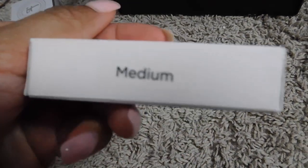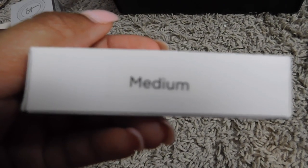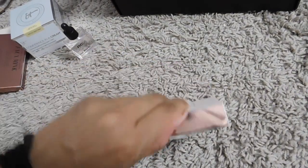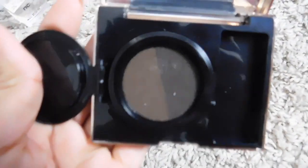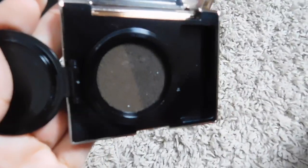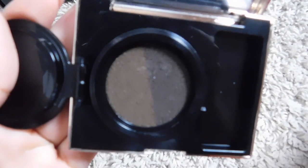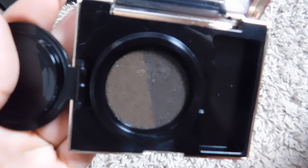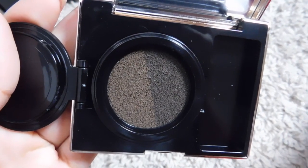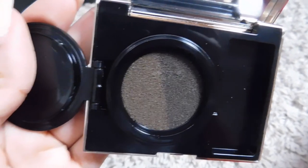Okay, next up is the Iconic London Eyebrow Cushion. My color that they sent was medium, and I'm not sure. I mean, I'll have to look up. Here is the color medium. The light is kind of making it look more grayish, but it's actually really, really brown. So yeah, it looks really grayish, but the color is very brown.